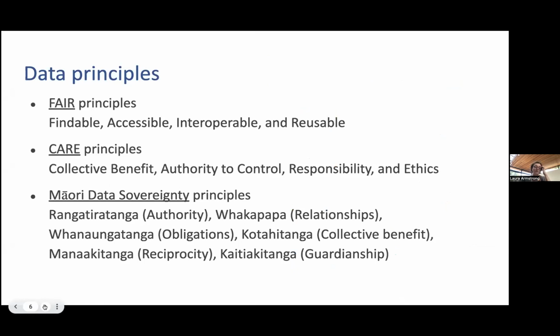So I said I would talk about the FAIR and CARE and Māori data sovereignty. Now, I guess it might be useful. Is everybody familiar with the FAIR data principles of findable, accessible, interoperable, and reusable? I'm going to ask David what he thinks. Is everybody familiar with that in this audience? We have 4 thumbs up. Yeah, excellent. Have you got the same level of comfort around the CARE data principles? CARE may not be so common to many people.